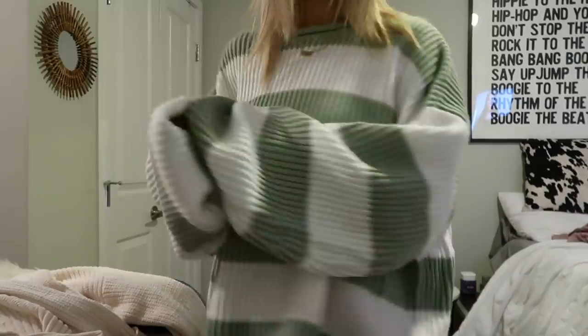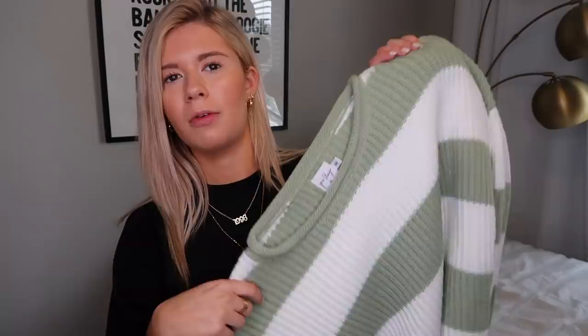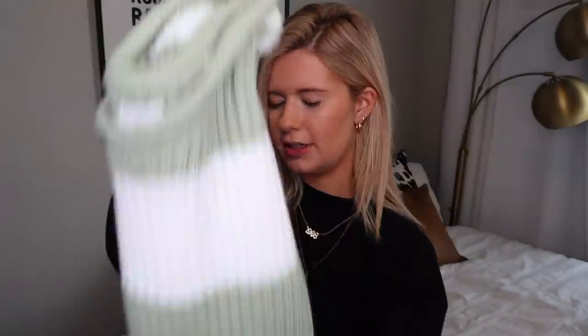I just wore it with leggings and it was so cute, and then I wore it with this jewelry. I just really liked the vibe, and I think they also have this in pink and white. I was debating, I didn't know which one to get, but I'm happy with my decision. So this is gonna be a great sweater for the season.